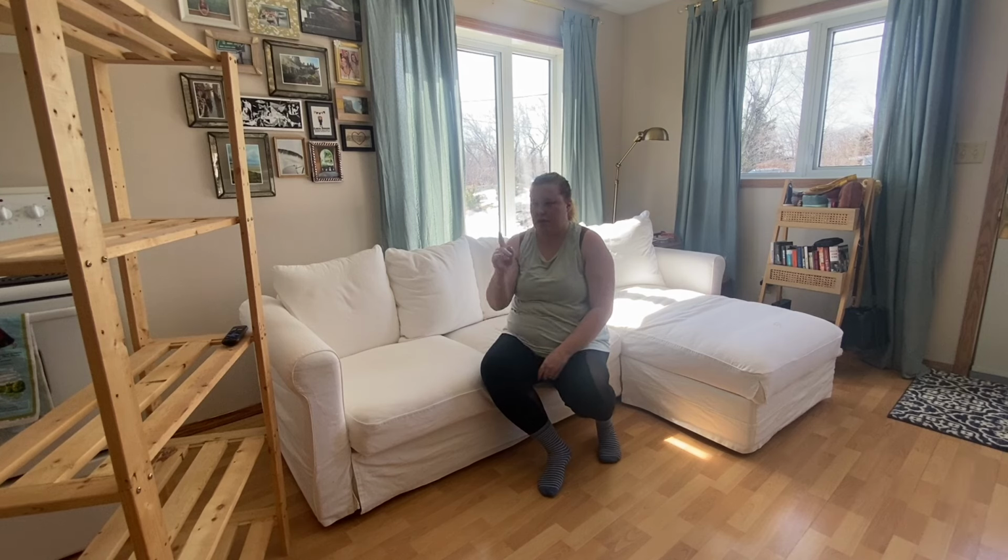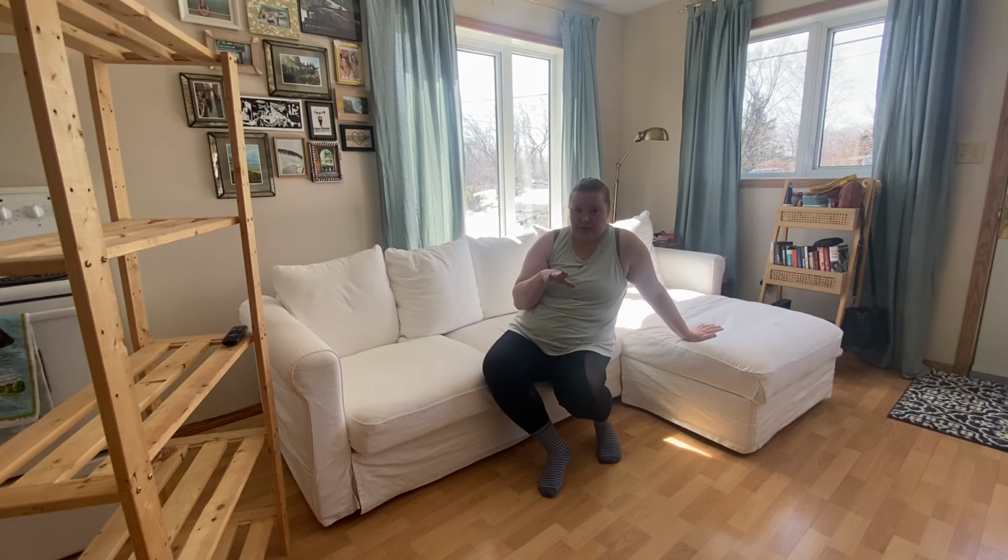Bathroom, bedroom. It is week 4 of the spring cleaning series, and we are into the last big space, the big room. It's not going to be as gross as my oven last week, but it is still going to be pretty gross.